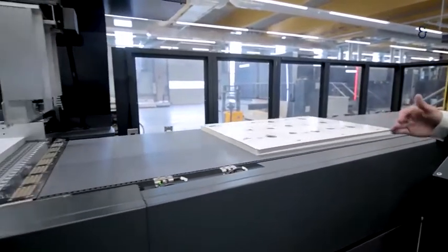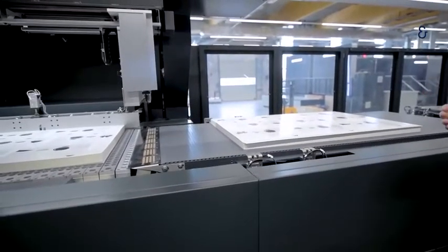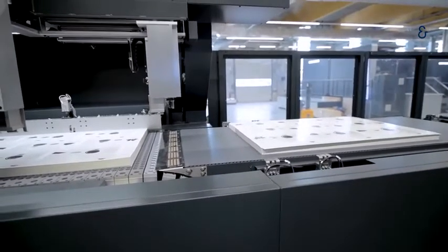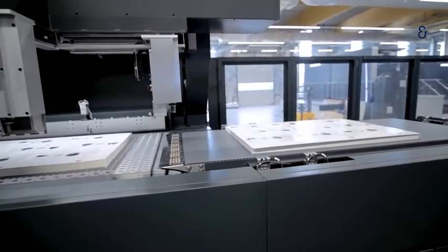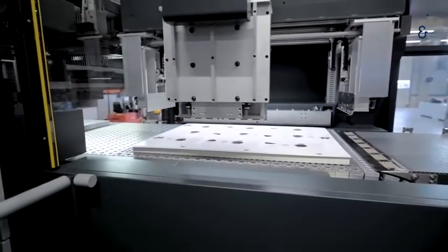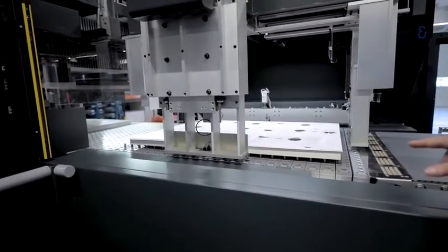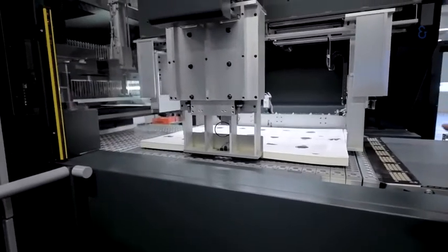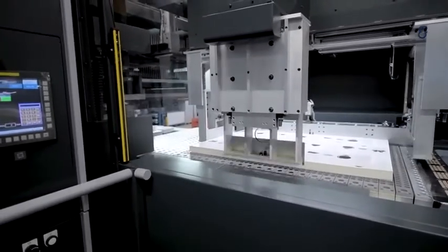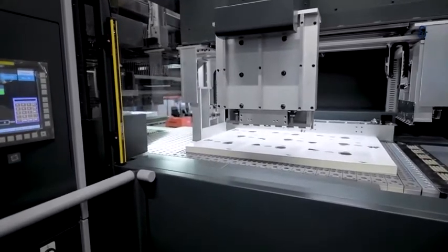There we get a nice side alignment before we come to the registration table itself. Our registration table is equipped with side joggers, and the side joggers are making all the little tolerances out of our little stack, so we get a nice clean stack all around. And then we can run this stack into our blanking unit.